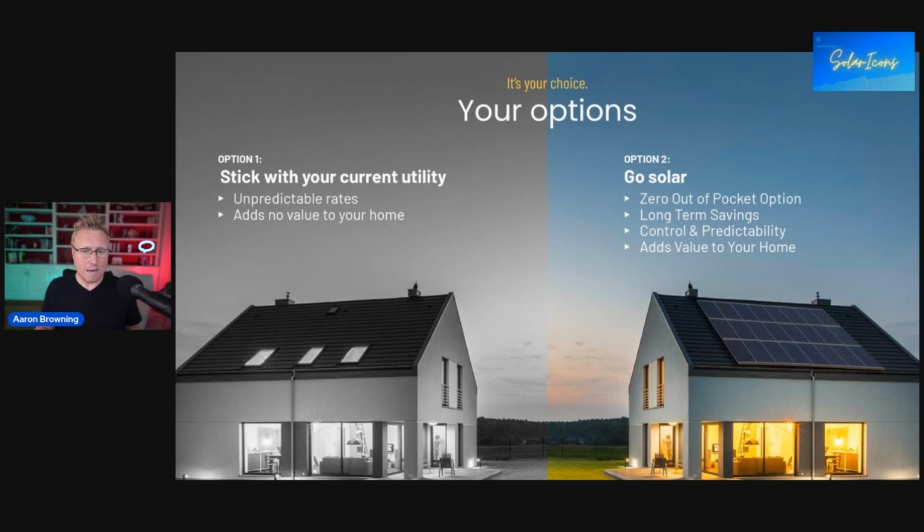Option two, what I call the smart choice, go solar. We have zero out of pocket loan options. We have long term savings that you cannot deny. Once the system is paid off, you're done paying for electricity forever, while everyone else in your neighborhood will continue to pay that bill for the rest of their lives. You have control and predictability. I had a client yesterday say, "Aaron, I'm now inflation proof." How amazing is that? And then my favorite, and yes, I'm biased, it adds 4 to 6% equity to your home the day the system is installed.